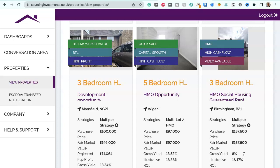We've got a below market value deal in Mansfield, NG21. A development opportunity suitable for multiple strategies. Purchase price is £100,000. Fair market value £146,000. Projected flip profit is £11,064. Gross yield is 13.34%. Illustrative ROI is 40.94%. So that's £46,000 below market value. Fantastic return on that one.